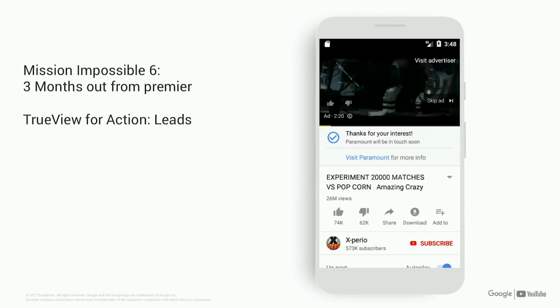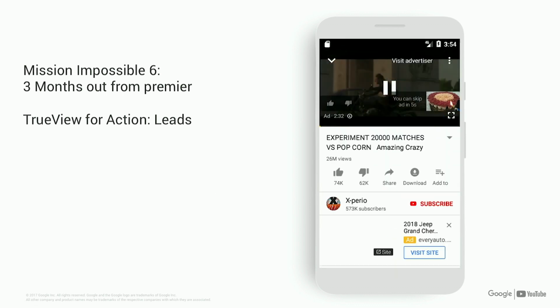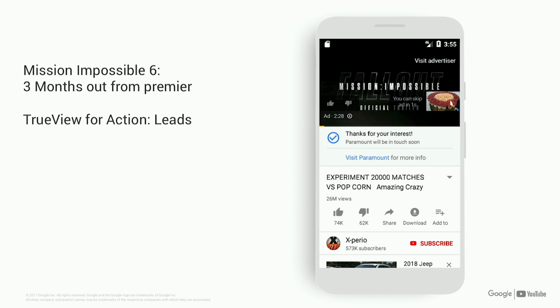But with TrueView for Action, we now have the ability to actually collect leads or take some sort of direct response from that type of targeting. So if we actually roll the video here, this is an example of what that experience looks like. So you're watching your video. Accept your mission, for Mission Impossible here. You enter your email and now Paramount Pictures has your email, right? Because you've accepted the mission. And this was three months out from the premiere.